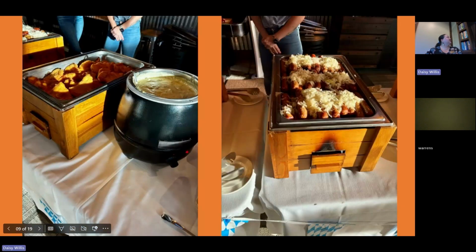More pictures of the food here. Well, it's good. I know, right?